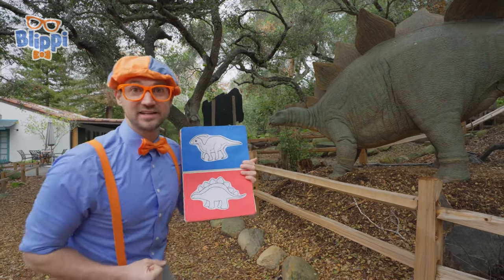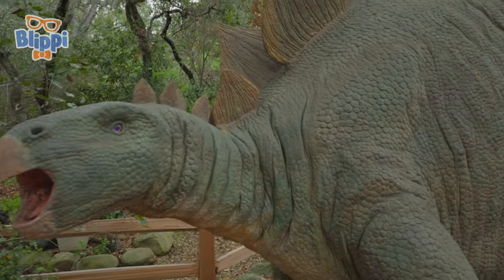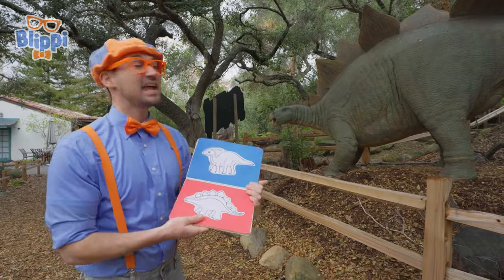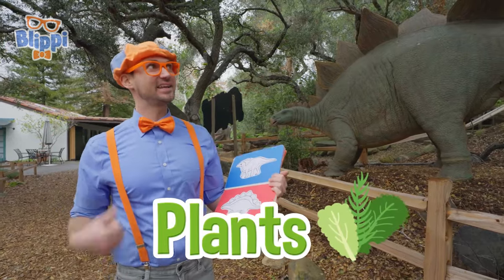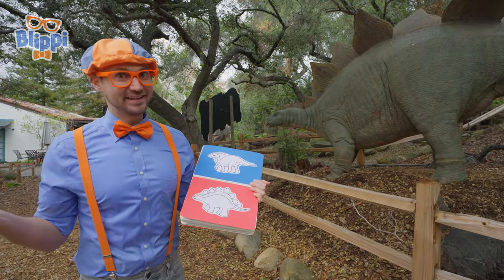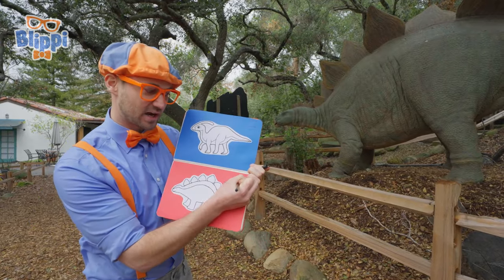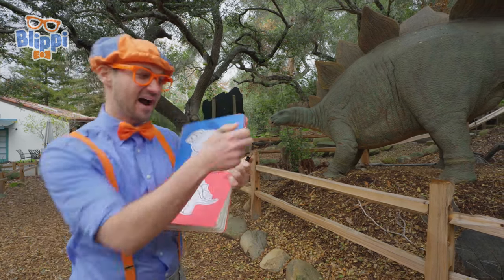Oh, I know what kind of dinosaur this is. It's a stegosaurus. I could tell because of the plates on its back. Every stegosaurus has at least 17 plates, or more. So cool. And they actually are herbivores. That means they eat plants. I like eating plants too, like lettuce or salad and spinach. Yum! So healthy. Hey, we should probably check this box off so we can keep track of what dinosaurs we find. Made a little X right there. Wow, perfect.